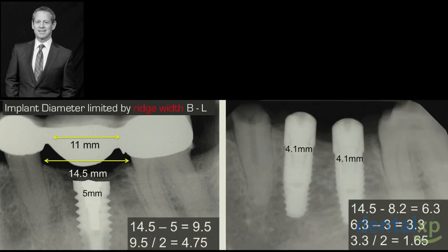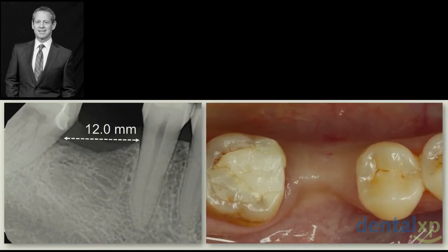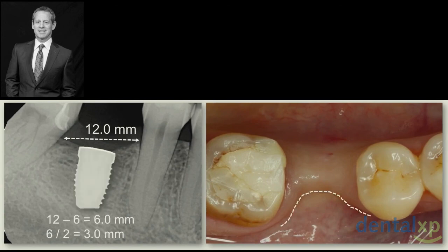So what do I do? I want to put 2 implants in. Now if I do the math, I can get closer to the teeth on either side. I don't really care what's happening between the 2 implants, do I? Because those 2 implants are not going to decay. So I want to get closer. If I've got a ridge that's already too narrow and I have 12 millimeters and I want to get a 6 in there, I have to anticipate grafting.